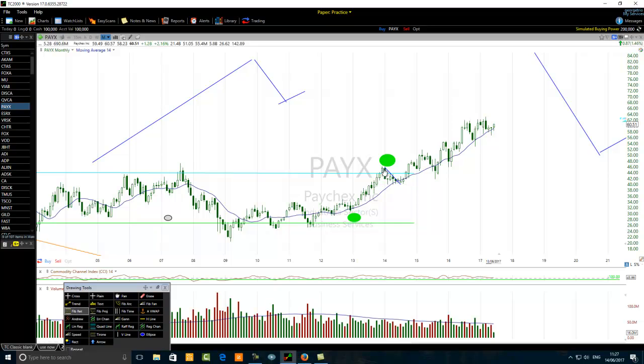Okay, so now we want to apply Fibonacci retracement to this move here. Choose measure, it's a measuring tool. So you see here, 38.2. You see 38.2 there.